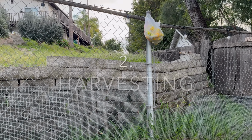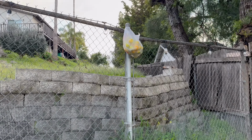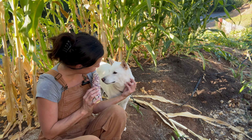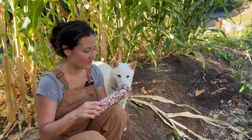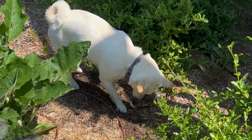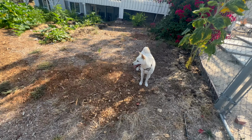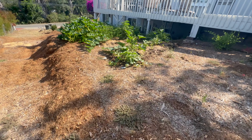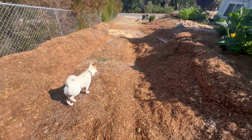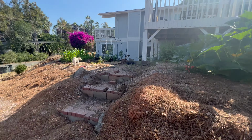Another thing to do with Fuji is harvest vegetables. This is actually some lemons that my neighbor gave us, but we're constantly outside harvesting corn and squash and tomatoes and eggplants from our garden, and Fuji is always so happy to be right by my side to harvest the veggies, which makes it so much more fun to be outside in the garden when it's hot or it's cold or it's rainy. Fuji is always showing up for work and never calls in sick.